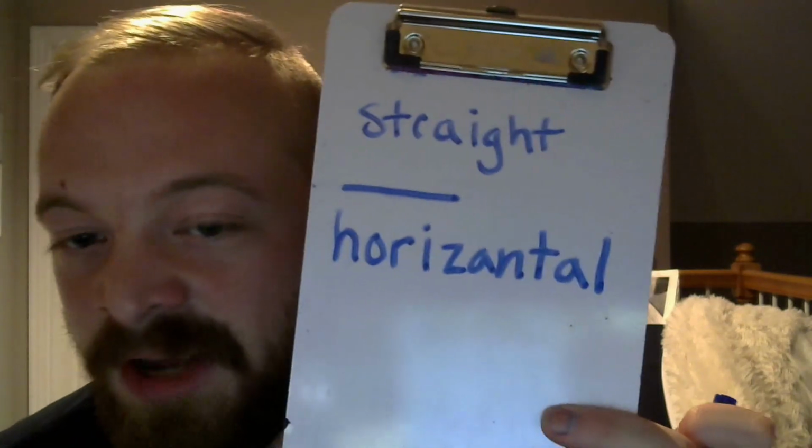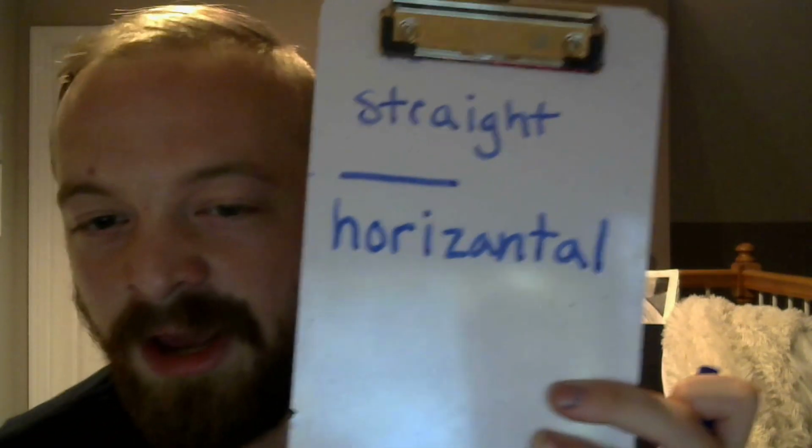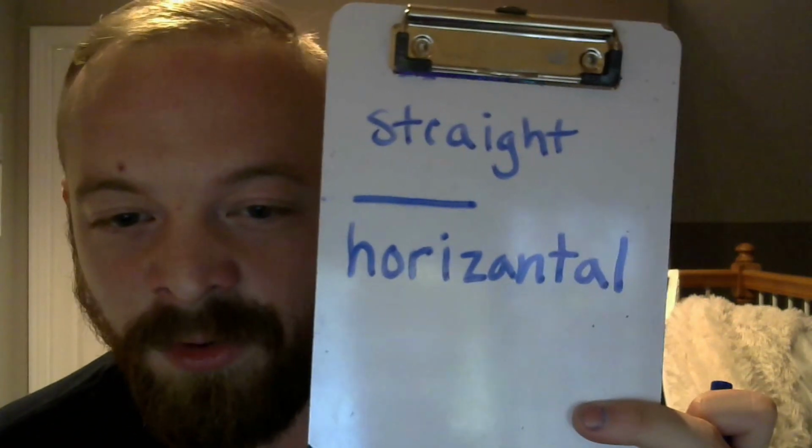So now that we have a straight line, there are actually different names for this line also. Particularly this straight line is also known as a horizontal line. And that's a big word, and I'm going to spell it for you. There it is. H-O-R-I-Z-O-N-T-A-L. And a horizontal line goes left to right. Think of like walking on a road, a horizontal road.